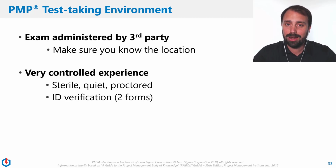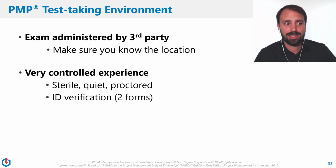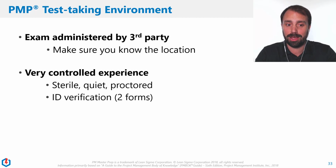Once you're in and you get checked, you realize it's a very stale environment. There are other people taking maybe Series 7 tests or other types of tests there. You're not the only one. You just have to organize yourself for that. It's going to be okay.